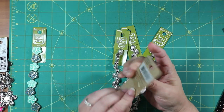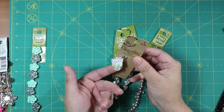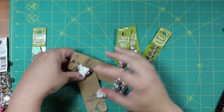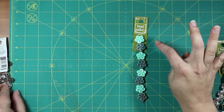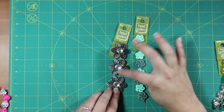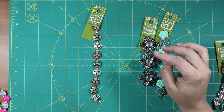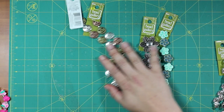I got this little charm, and they were 50% off, so these were $2, but I thought this would be really cute. I got two of those, and back to the flowers. All of it was $1.79. I got these, and it's three kind of big, and then I got two of these. Look at the jack-o'-lanterns. How adorable is that? Love those.